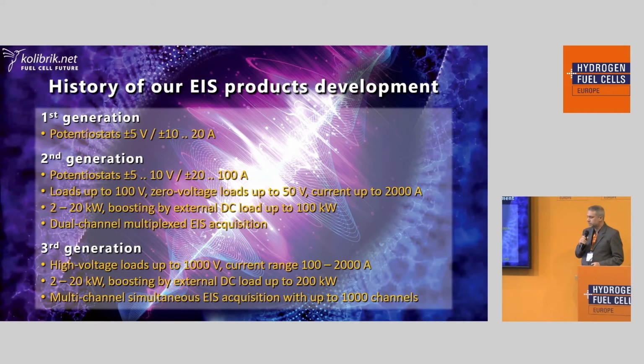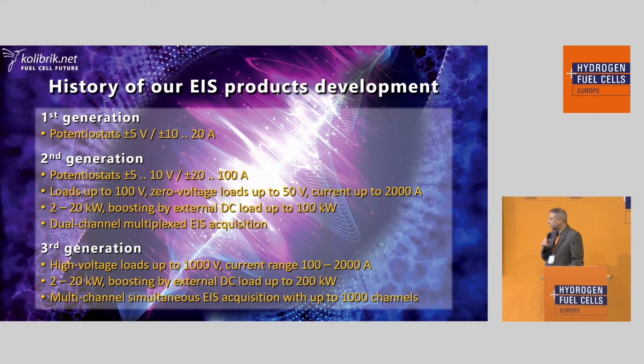I would like to say a few words about the story, how it started and how it evolved. It was about one decade ago when researchers came and said that they want to investigate their small fuel cells and build up a testing laboratory, and they wanted a cost-effective solution for impedance spectroscopy, and not only impedance spectroscopy but general characterization of fuel cells. So we started with development, and first we developed a potentiostat.